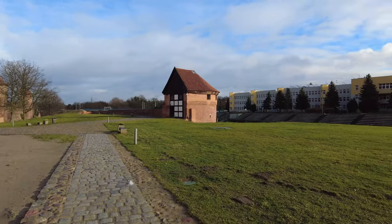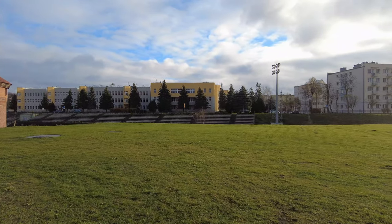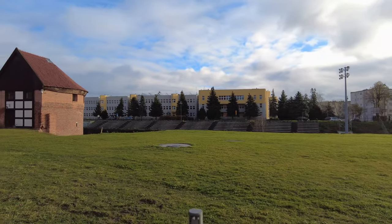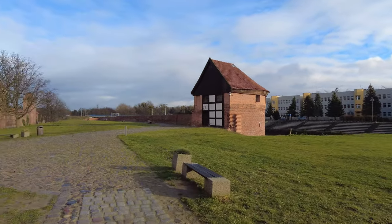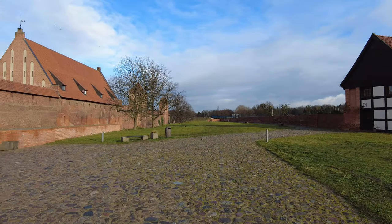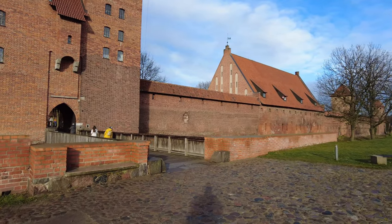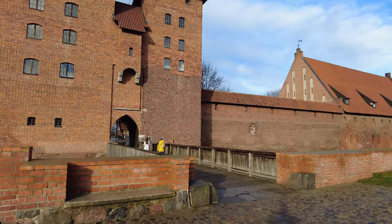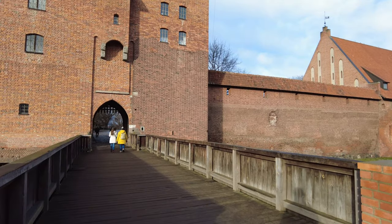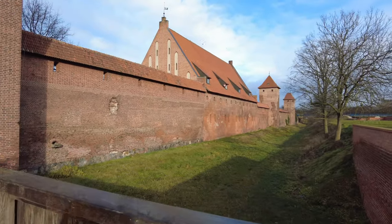And I think they do shows here. Look at all the bleachers over there. You see them really low? Probably goes all the way around, huh? Or at least this side does light shows and stuff. More moat and more walls.